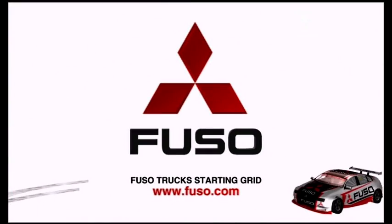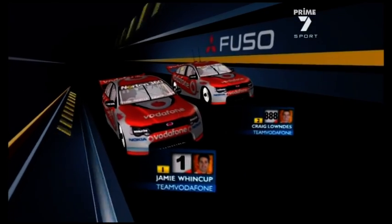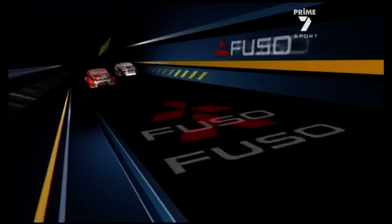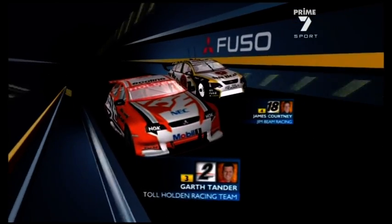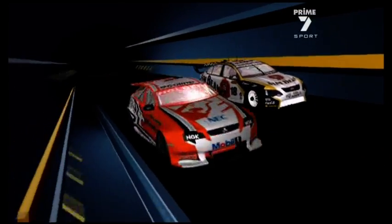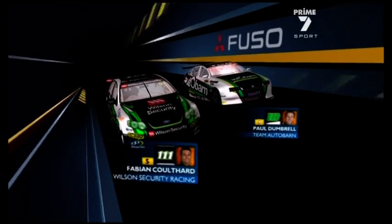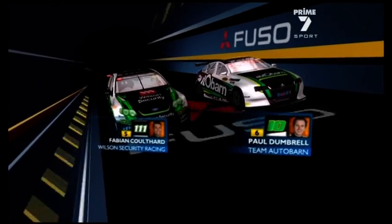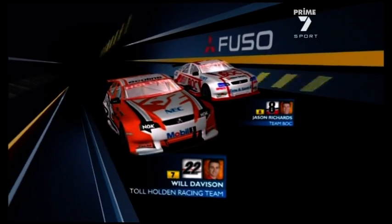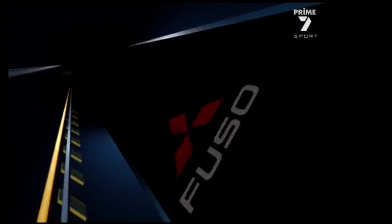And welcome to our worldwide viewers as well to South Australia for the Clipsal 500. We're going to run you through the Fuso grid. Positions 1 and 2 belong to Team Vodafone, Whincup and Lowndes. Positions 3 and 4, Garth Tander and James Courtney. Isn't this a great sight? Gives us also a look at the new car colours for the season. Wilson Security Car 111, Fabian Coulthard is alongside Team Autobarn's Paul Dumbrell. Will Davison behind the wheel of the Toll Holden Racing Team's car number 22, vacated by Mark Scaife.